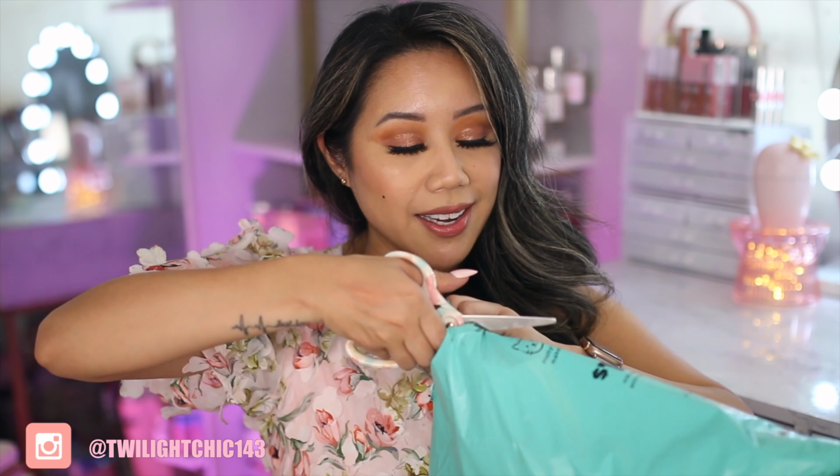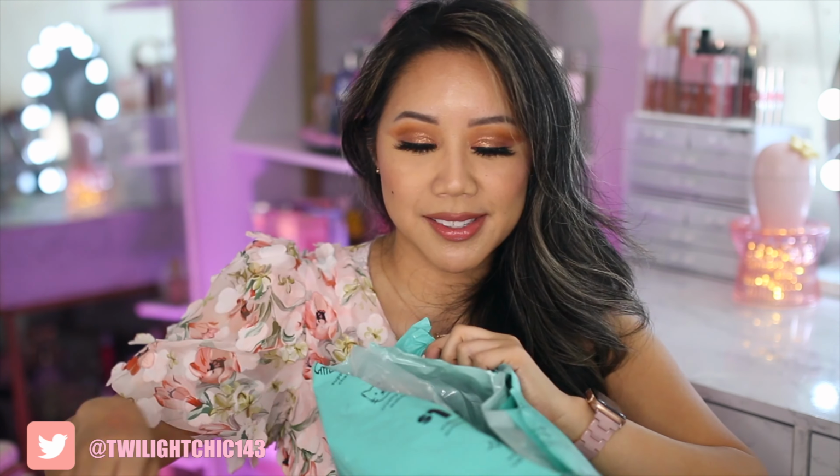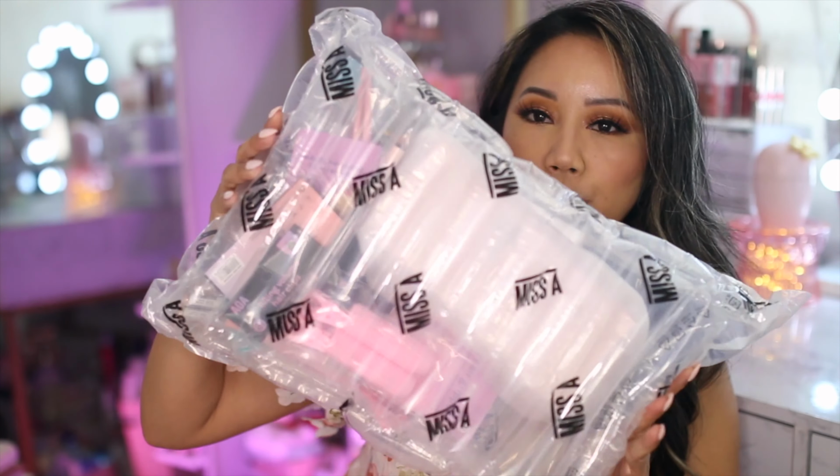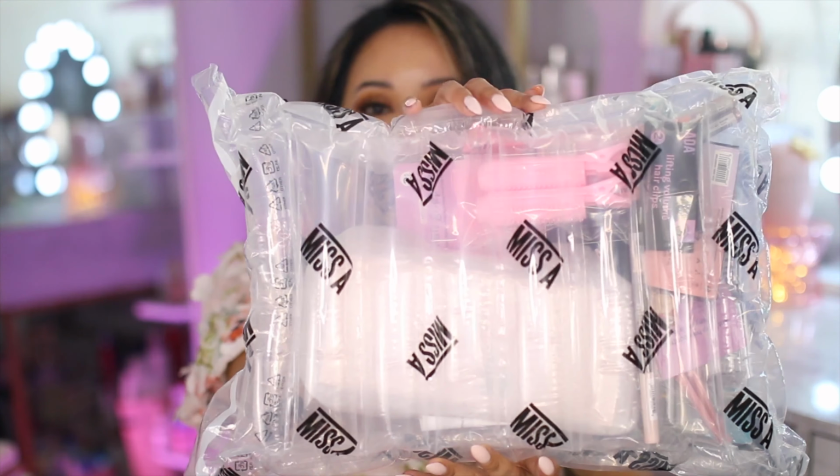Let's go ahead and open this because I'm so excited to see these products in person. Now the great thing about shopmissa is that everything is always packaged very well. However, there was one time when a lot of the products were broken because the bubble packaging was deflated in some areas, but today you can see everything is packaged really well.